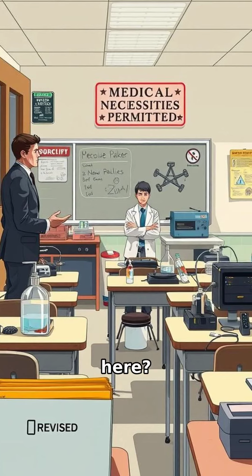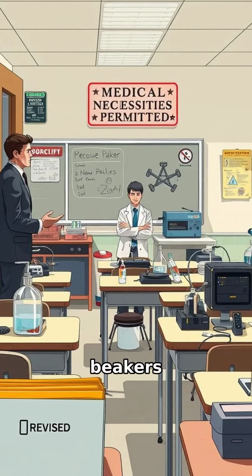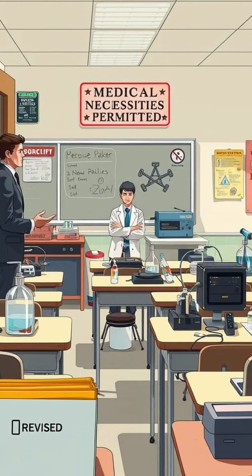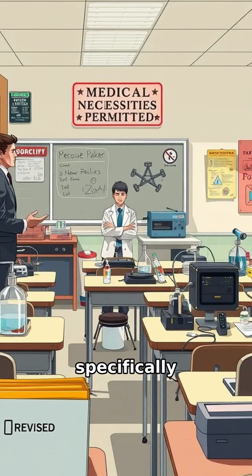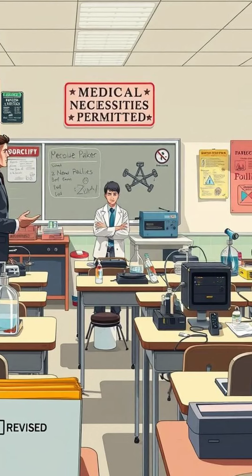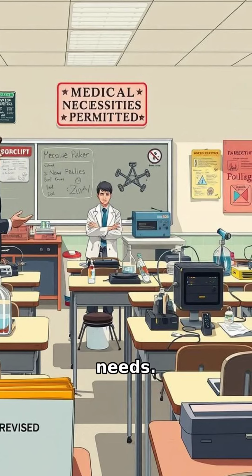"What's going on here?" the principal asked. Henderson tried to explain, but it was difficult when there were beakers bubbling on every desk and students were carefully measuring what suspiciously looked like sugar water. The next day, the school board revised the food policy to specifically allow medical necessities in classrooms. Henderson was reassigned to cafeteria duty, where he could enforce his cleanliness obsession without interfering with students' health needs.